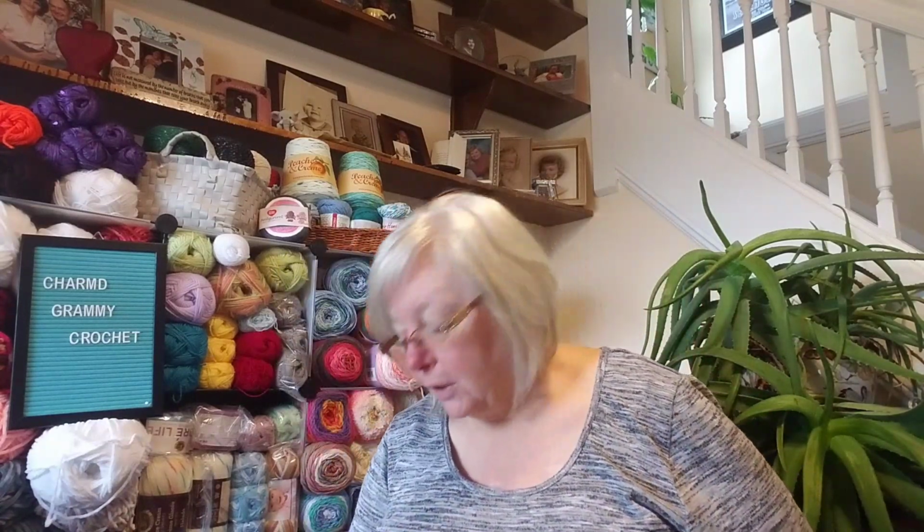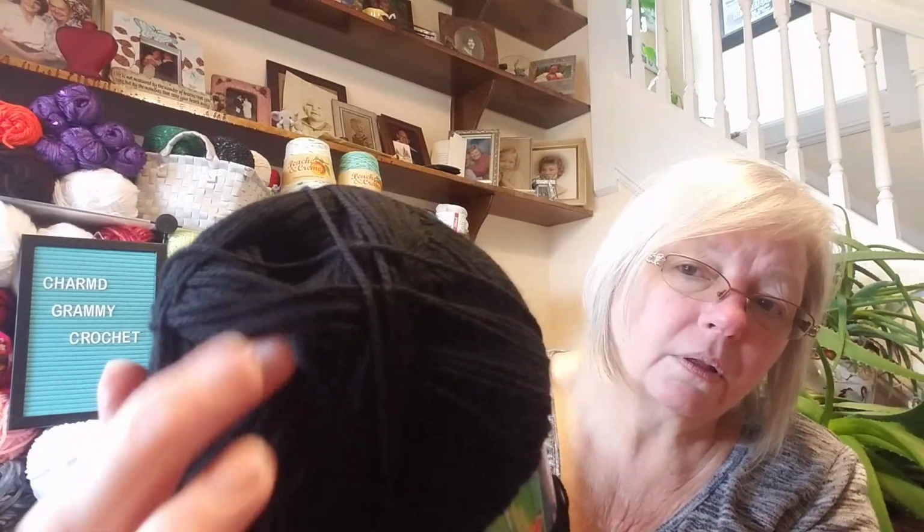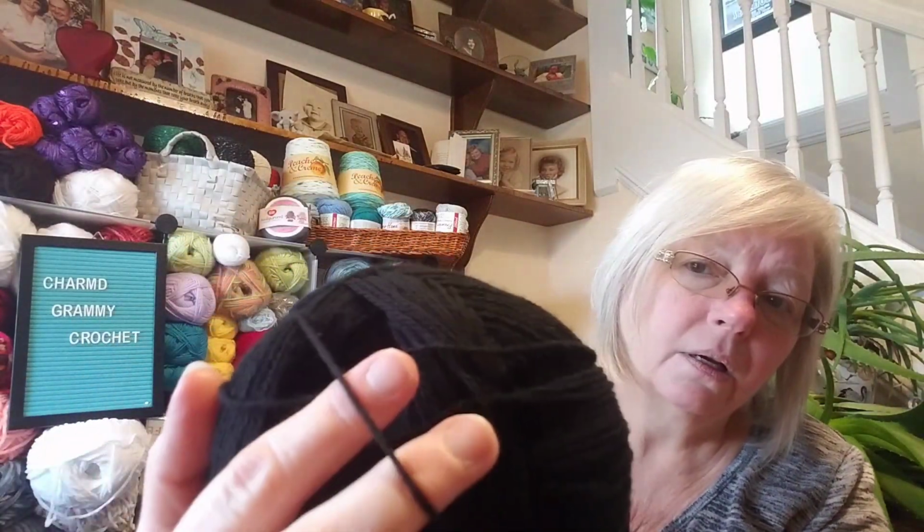Then I went into my Marc's store, that store where I get really cheap yarn, and I did get two of these, one blue, one black. 144 yards, $1.99. You can't beat that. And the yarn is maybe a thin 4 or a thick 3. I just figure if the price is right, you can't miss it.